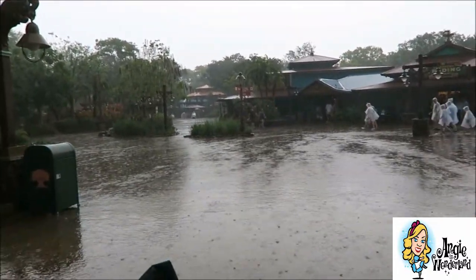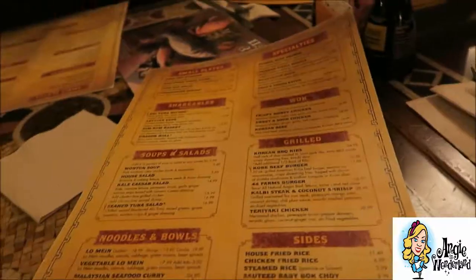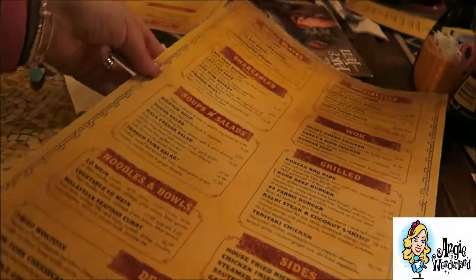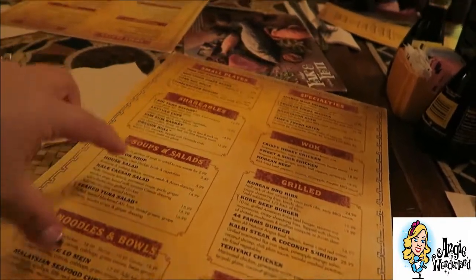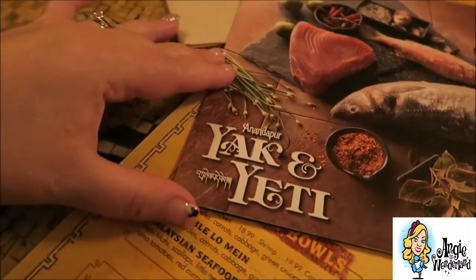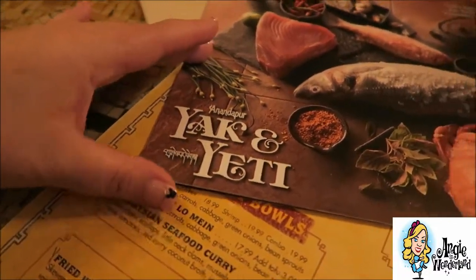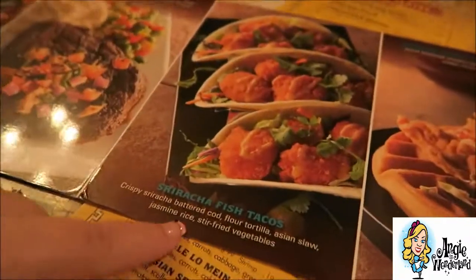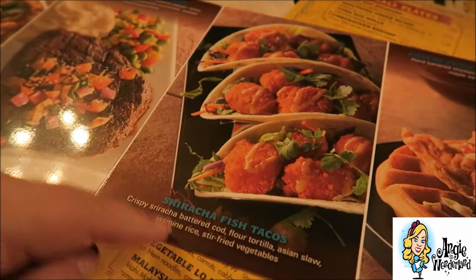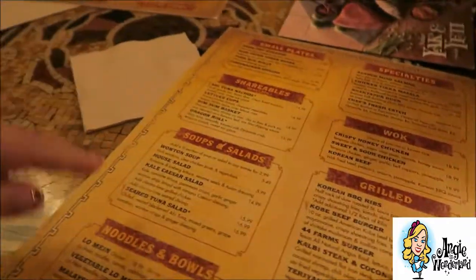Alrighty, because it was pouring down rain, we decided to jump into Yak and Yeti and see if they had any room for us, and they sure did. So we decided to eat at Yak and Yeti, my first time and Courtney's first time as well. I really wanted to get the sriracha fish tacos, but I'm afraid they'll be so hot they'll upset my stomach. So I'm going to skip that for now, maybe another time.